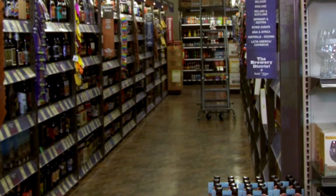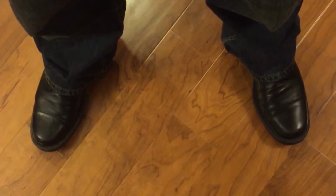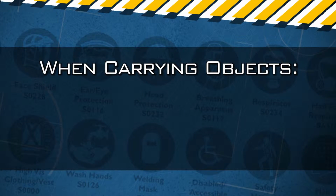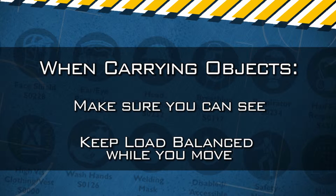To prevent tripping, focus on the surface in which you are walking. You can also point your feet slightly outward to keep your center of balance underneath you. When carrying objects, make sure that you can see where you are going and that the load remains balanced while you're in motion.